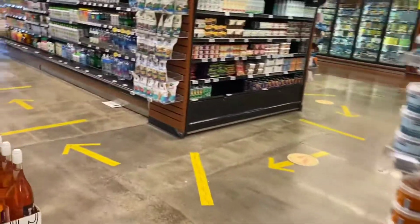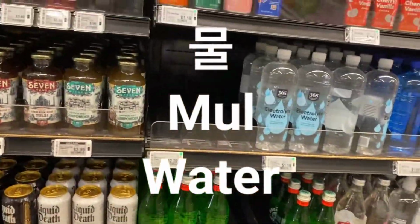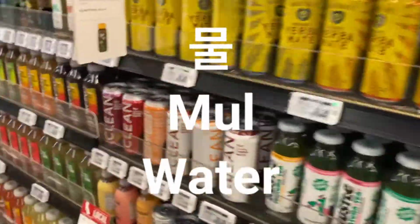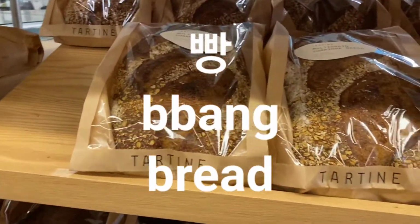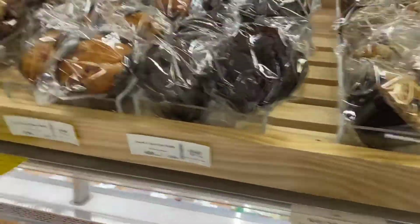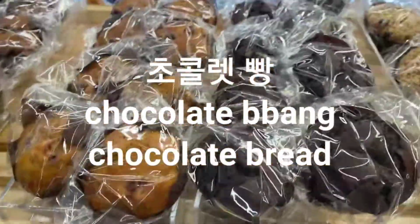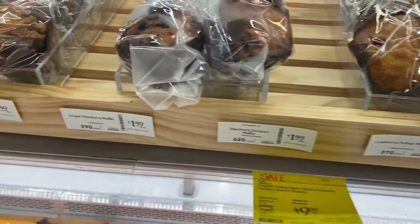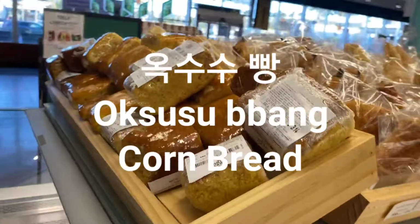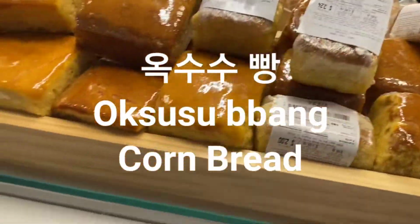또 우리 빵 섹션 가볼까요? The bread section. 여기 물이 많아요. 물, water. And then it's all like the healthy, like coconut water, 코코넛 물. 주스도 되게 많아요. 주스 많고. 그냥 빵 있다, 빵. So the bread is 빵. 맛있겠죠? 브랜드 좋아하는. 여기 보면 many kinds of bread. 여기 초콜릿 빵, 초콜릿 머핀. So individually it's wrapped. Like cranberry, orange, muffin. 되게 많죠. 사야 되겠다. 이거 옥수수빵, 콘브레드. 옥수수빵. I love 옥수수빵. 사야 되겠어요. 옥수수빵.